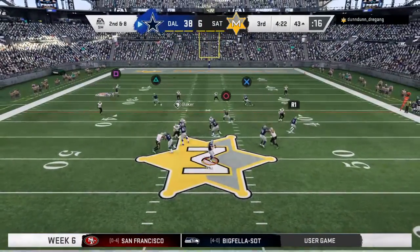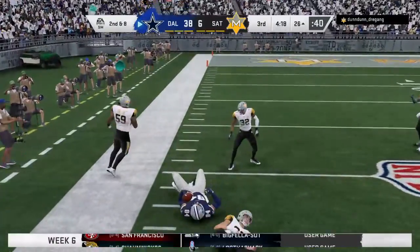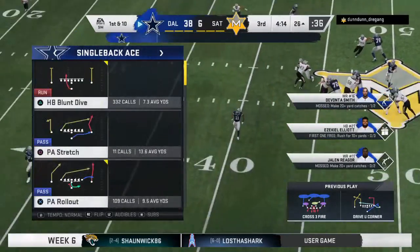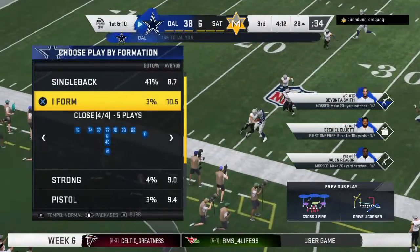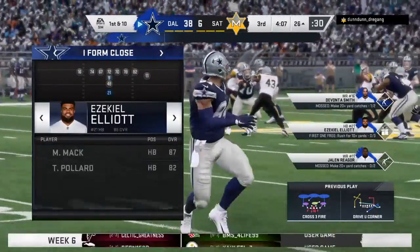And now a first chance for the backup here to throw. Looking for his tight end on the corner. It's complete. And he's going to get this inside the 30. Give him 18 on that one, and it's a Dallas 1st down.